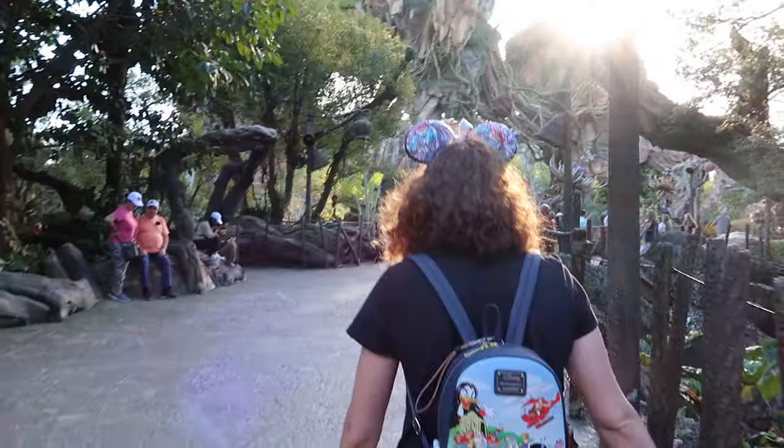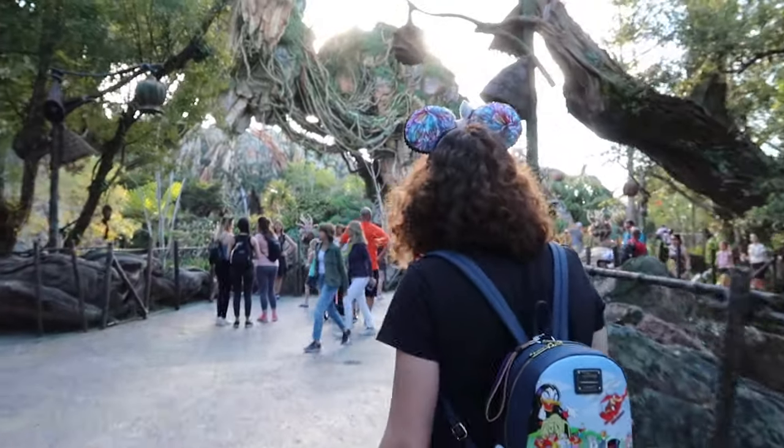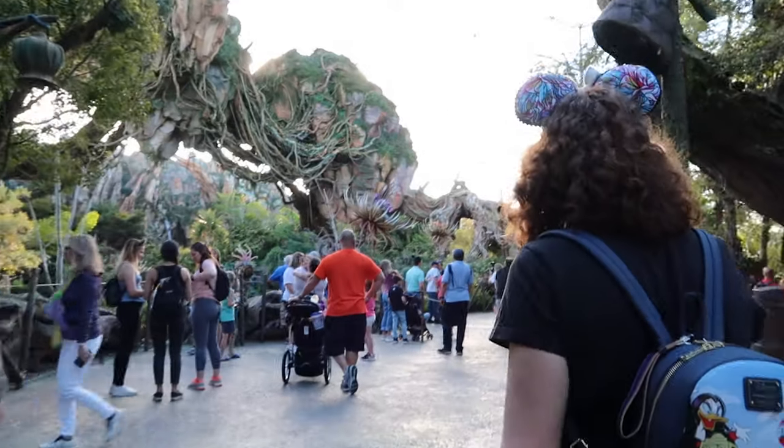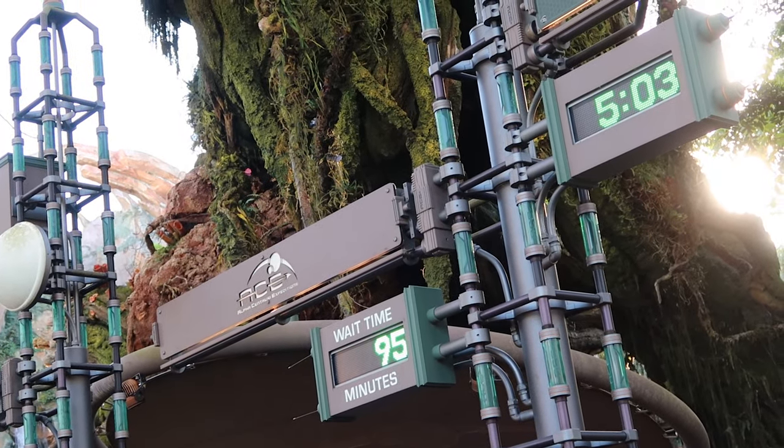And now we're on our way to Pandora for our final Lightning Lane of the day, and arguably the most important one, and the most expensive. Flight of Passage. Looks like the standard queue for Flight of Passage has about a 95-minute wait. But we're not getting in the standard queue, are we?